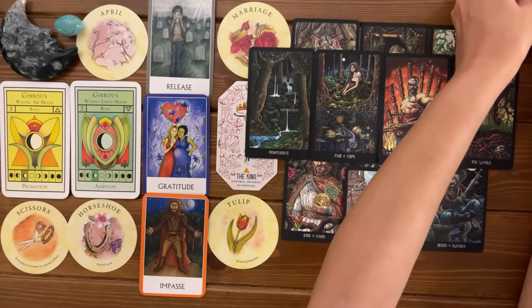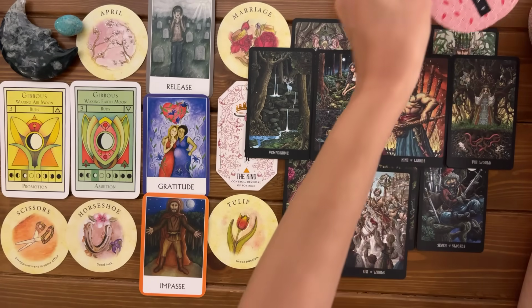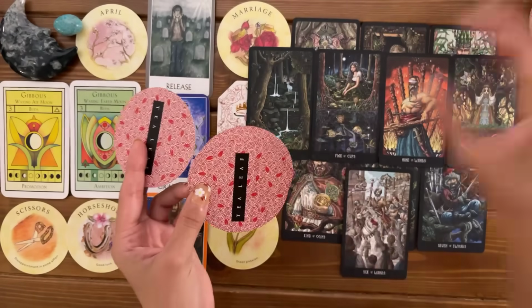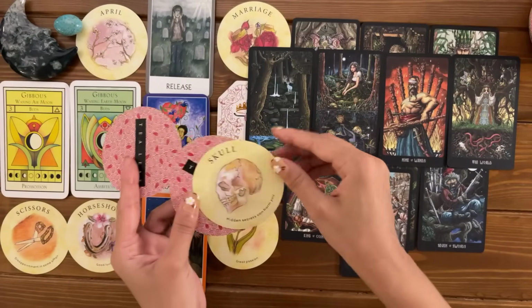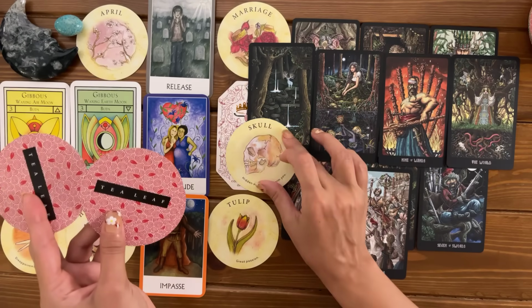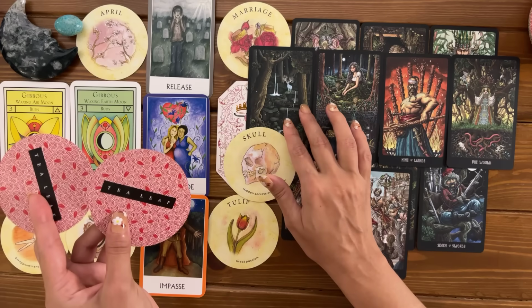What should pile number 1 release, please? Thank you. Oh, this one's also moving. So we've got 4. Skull. With the skull, I feel perhaps like something related to your health for sure.